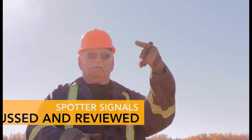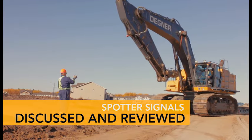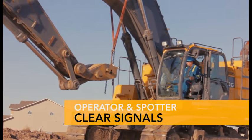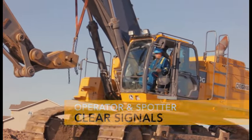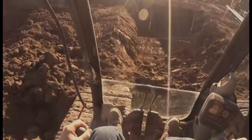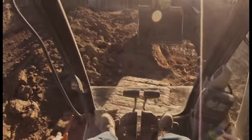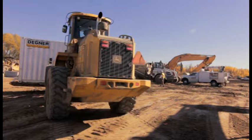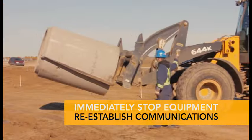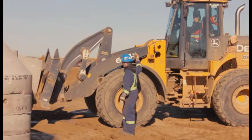Spotter signals should be discussed and reviewed during your tailgate meeting. It is extremely important that the operator and spotter must be clear on the signals to be used. A misunderstanding of or improper signaling can be disastrous for all those involved. Under all circumstances, if the equipment operator loses sight of the spotter, the operator must immediately stop operations and re-establish communication. Effective communication between the spotter and the operator is essential to maintaining safe operations on the job site.